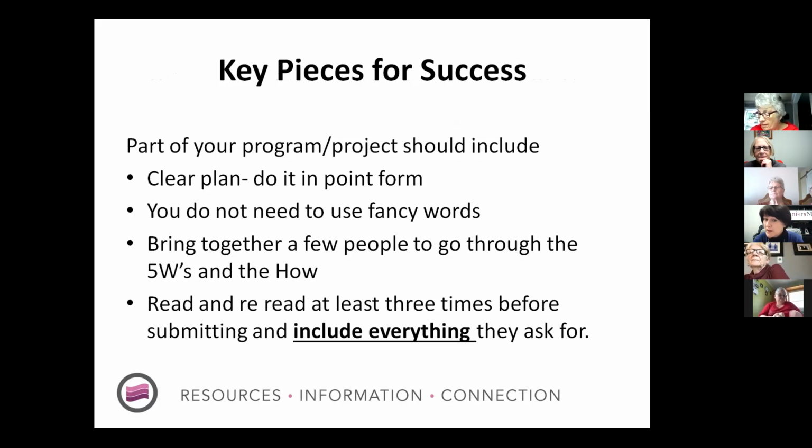Bring together a few people to go through the 5 W's and the how of your plan. Give them the handout and say, let's get working. Let's fill it out. And of course, read and reread at least 3 times before submitting and including everything they ask for.